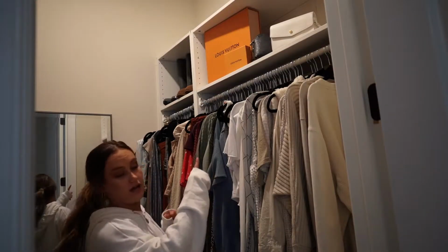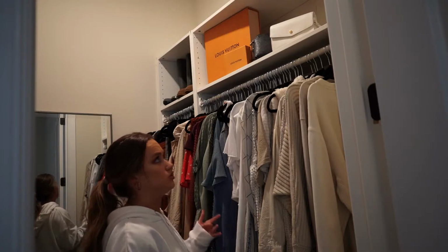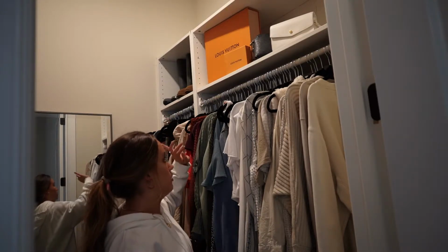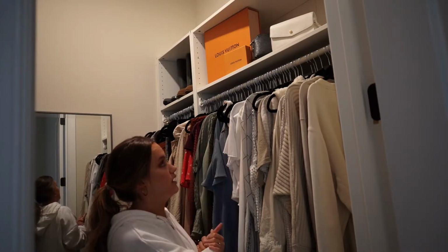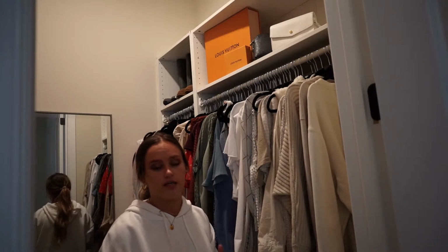Up above on this side, I just have a couple of crossbody bags that I keep on display. I actually don't really use them that much, but they're just for show, I guess. And some of my Louis Vuitton boxes. Again, it's just for display, and it's something to fill up the space up there because I don't have anything I need to store, so I just use that as decoration space.